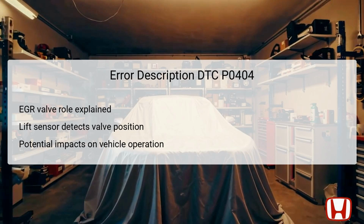The valve operates under the direction of the PCM, which modulates how much exhaust gas is recirculated based on commands stored in its memory. The lift sensor integrated into the EGR valve constantly monitors the valve's position, sending feedback to the PCM. When there is a significant deviation between the target valve lift commanded by the PCM and the actual position reported by the lift sensor, a malfunction is flagged, resulting in the storage of the P0404 DTC. The correct function of this system is crucial for maintaining both emission standards and overall engine efficiency.